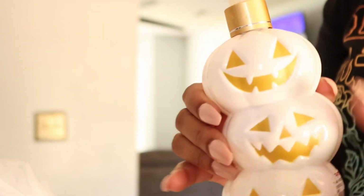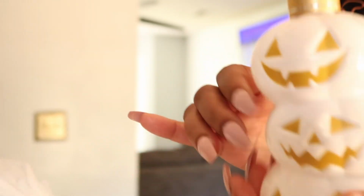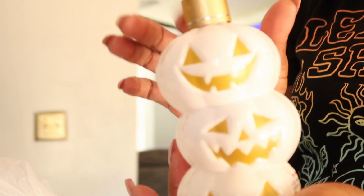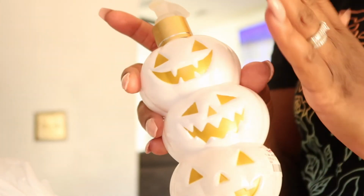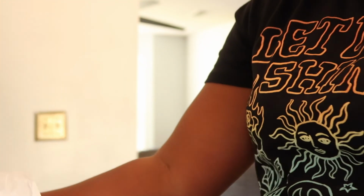I thought this would be cute for the bathroom, or I could maybe put it next to the kitchen sink. I think they'll like that. Well, they've already seen it, so I know they like it. And it does have a lemon lime citrus scent. What do you call it? Hand soap scent. Okay, fragrance.